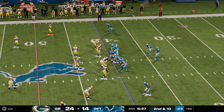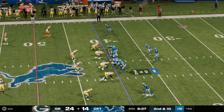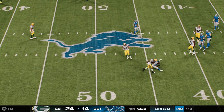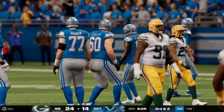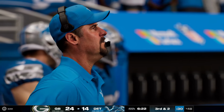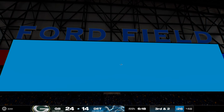So 2nd down and 10. Once again, they'll go from the 40. Here's Goff. And this time he's got the hookup. It's complete. That'll leave them with a 3rd and 2 coming up. They got 8 yards there. He decided to run a hitch route. It really helps to have a guy who can turn it loose. And, boy, he rifled one in there on that one. Not much run after catch, but it worked really well.